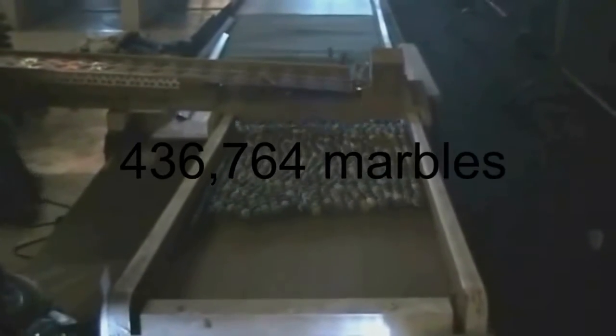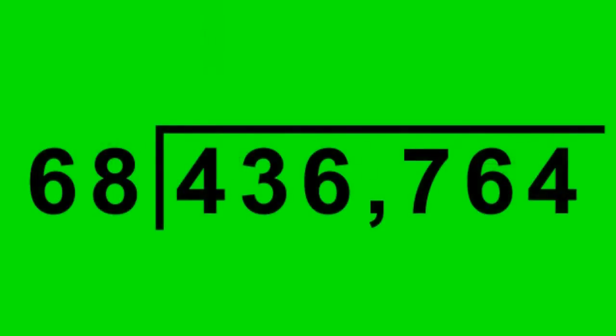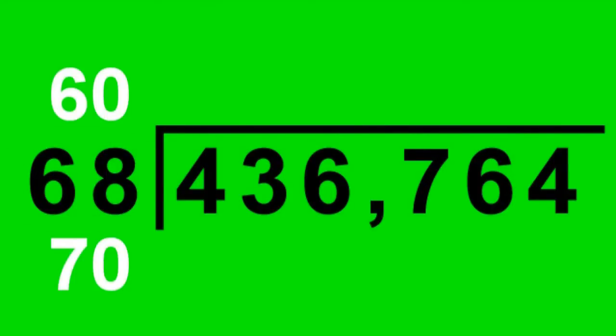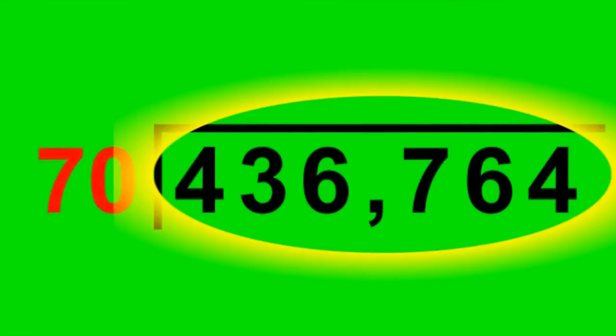He has 436,764 marbles, and he wants to give them to his 68 friends, which means it'll be a division problem, and it'll look like this. The first thing we want to do is estimate the divisor, the outside number. 68 is between 60 and 70, but much closer to 70, so we'll change it to 70. Now let's look at the dividend, the inside number.